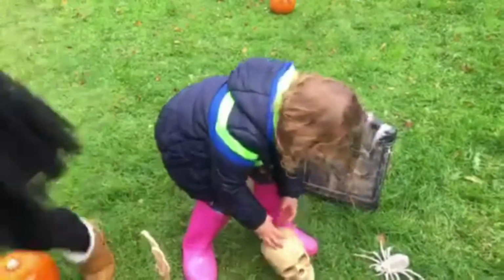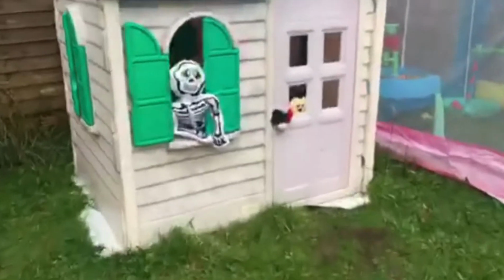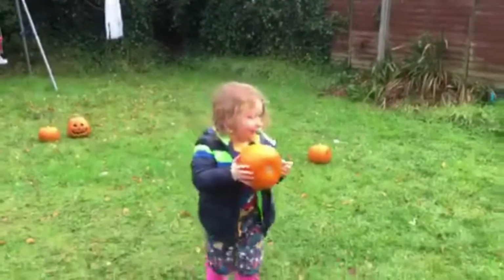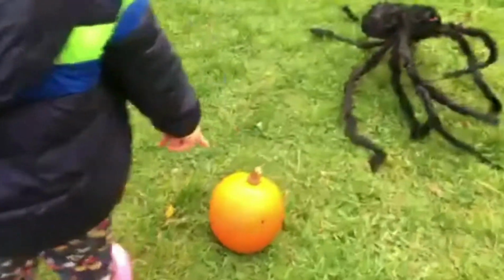And a spider. What's that one, Reed? This is Halloween. It's cool, Reed. Reed's got his own pumpkin patch. If you guys have so much Halloween things, you should do this too. Just hope your weather's better. This is Ireland. Our weather's always better.